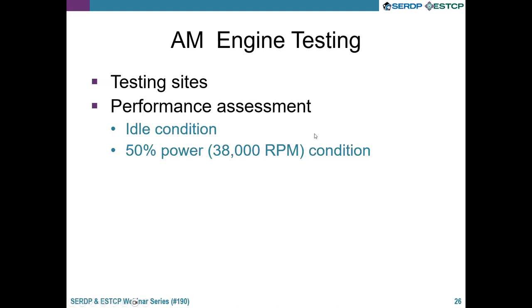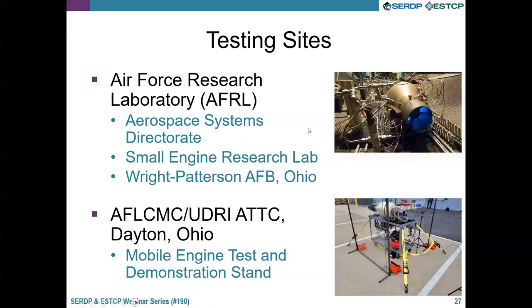We had two main test sites. The first was at Air Force Research Laboratory at the Wright-Patterson Air Force Base here in Dayton, Ohio, the small engine lab. There at Wright-Patt, they were kind enough to let us get into their lab early on in the project and do some proof of concept testing. They really helped us sort out how we would set up our fuel systems and control systems, the electronics for the engine, as well as a lot of the instrumentation for the engine. And then unfortunately, that lab had to go down for renovations about halfway through our program.